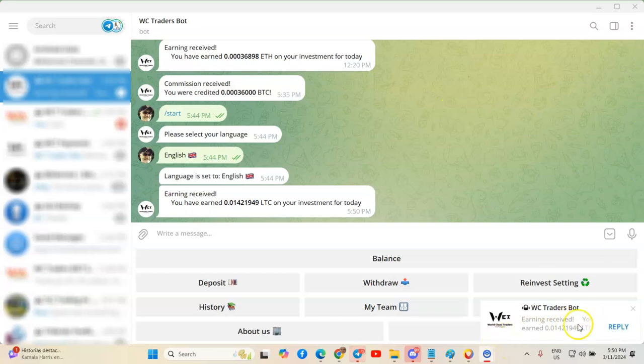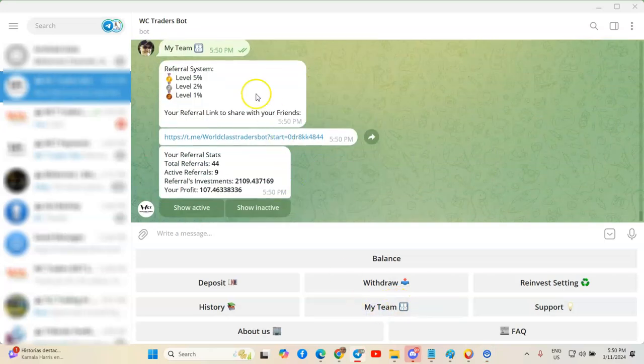Look, it's got another commission coming in. Bingo! See, it works. And also I'm building a team as well. I wasn't going to, but I decided to build a team as well. And I'll show you my team. I've only got about a few people in, 9 active members, 44 referrals. But yeah, guys, it's a good little business and it pays daily, and I love that.